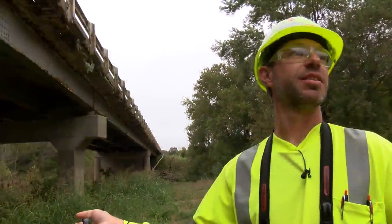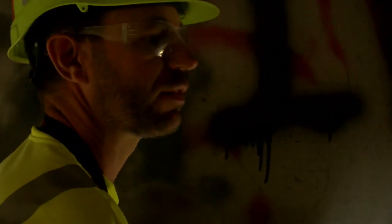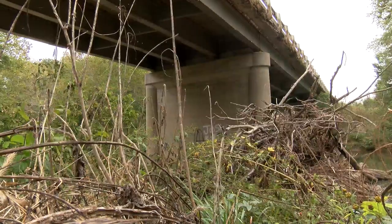It is ugly. It is plenty safe to use. It is certainly not operating at 100%, but all bridges are built with factors of safety, so that if you have some degree of deterioration, it's not going to fail. We traveled about 20 minutes away to see a little newer bridge that also falls into the poor category.